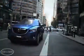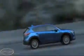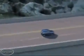The CX-5 uses Mazda's new Sky Active 4-cylinder engine family. But it's a small engine, so you need to keep the revs high to get much passing power. The CX-5 does have a smooth shifting manual transmission and a pretty responsive automatic though, which helps with that.